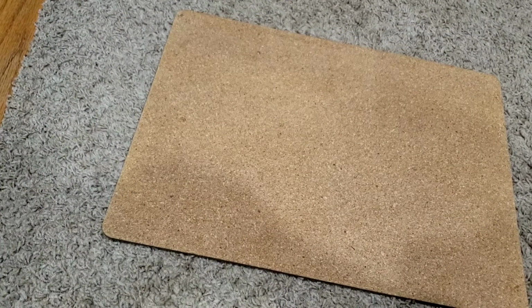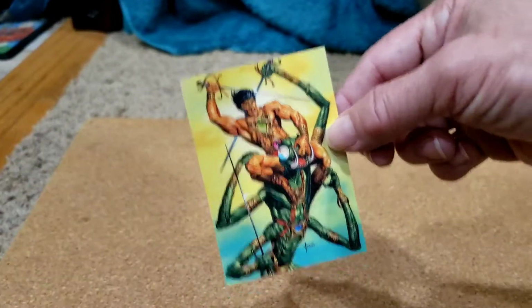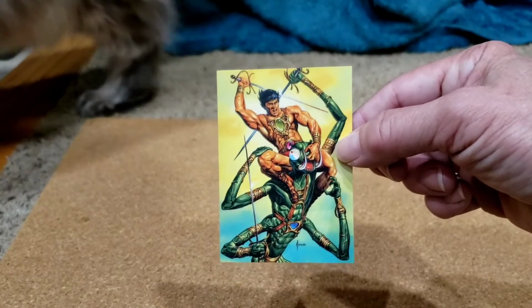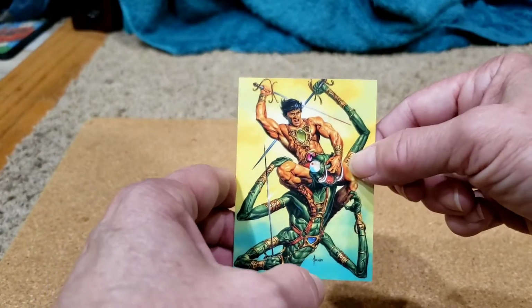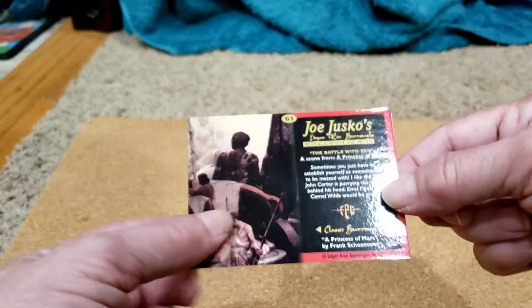So I'm going to move the camera now. Okay, we're back to the other camera stand because that other one's very tall for the book, but it's hard for me to hold the cards there. So we're going to go through the second set, and then we're going to do the duck race for the winner of the cards from the last video, from the first set.